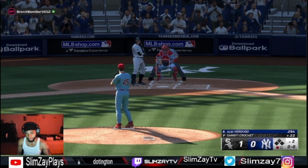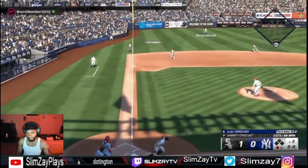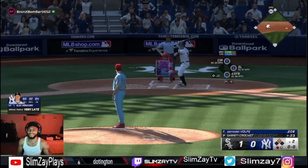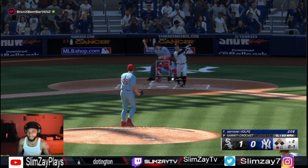Here's Alex Verdugo. In the air, left field. Bounces over the wall. Really? It's an automatic double. Anthony Volpe stepping in now for the Yankees.